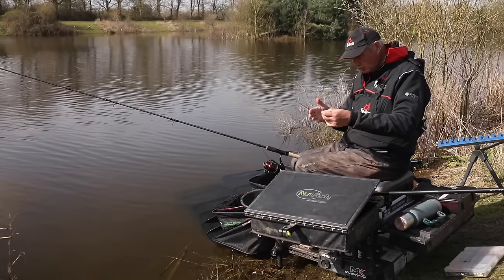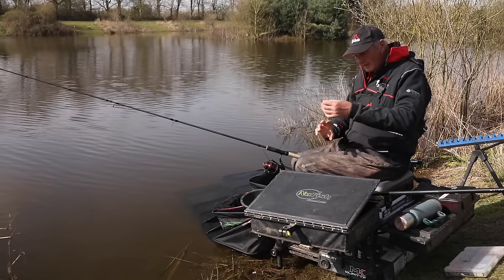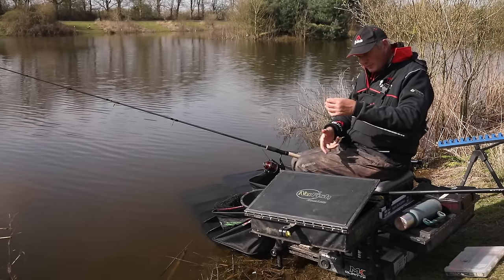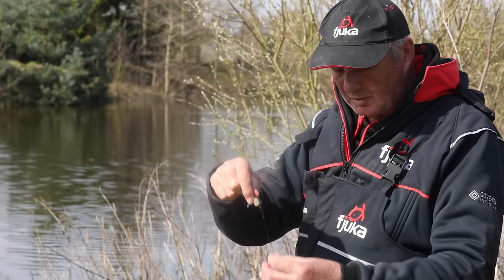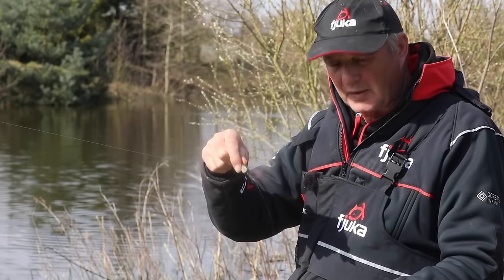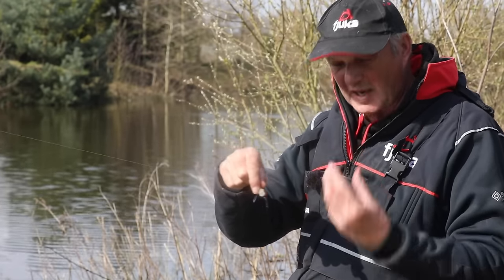For example, sometimes when the fish are really feeding, I'll have a 6-inch hook length. But with corn, I've always found it's better with 10. I don't know why, but when I'm fishing with corn, I like it just slightly longer than I do with a pellet. So you have to vary that, and that varies on the timing of the bite.